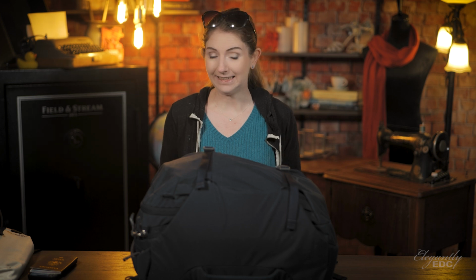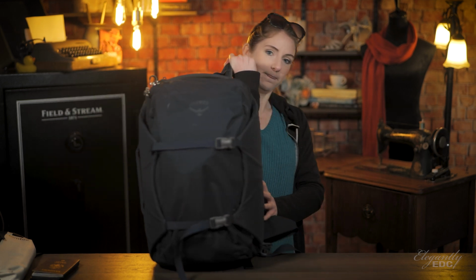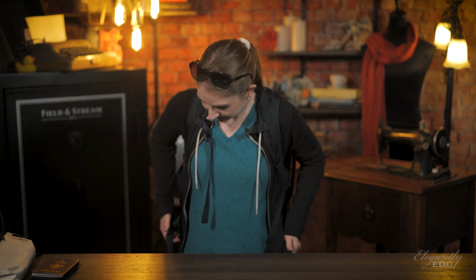The Osprey is large enough to fit everything that I really need, but still small enough to easily carry on. In fact, I've never had a single gate agent ask me to check this bag. The shoulder straps, the padded waist belt, all do an excellent job of distributing the bag's weight. It's great for men and women, available in multiple colors and 3 different sizes. And I've read that the 65-liter bag will often need to be checked. I swear to you, I've seen people shove them in the overhead. So, you know, whatever you do.